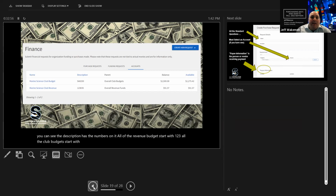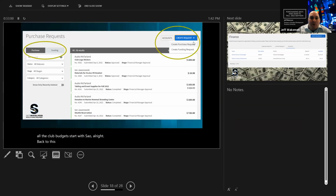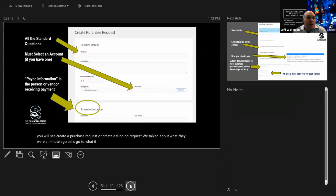All right. Back to this slide from before, if you hit the create request button, the blue button at the top, you will see create a purchase request or create a funding request. We talked about what they were a minute ago. Let's go to what it looks like when you do a purchase request. There's all the standard questions. You have to select your account, but it's going to ask you subject. What are you buying? What is the description? All right. What is the requested amount? The categories are things like this is marketing or event supplies or travel funding or travel food or travel tickets.